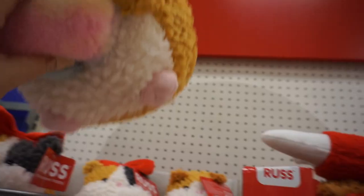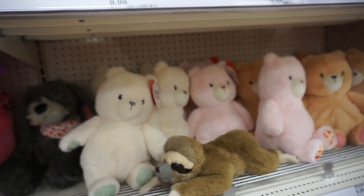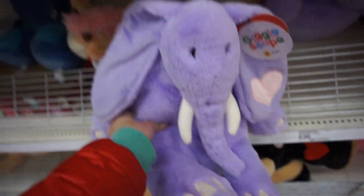This one. And this was actually only $6.99. The largest stuffed animals are $10. Also super cute purple elephant, and this one is $10 as well. And that's it for this video. They do have some cute accessories and plushes and lots of candies.